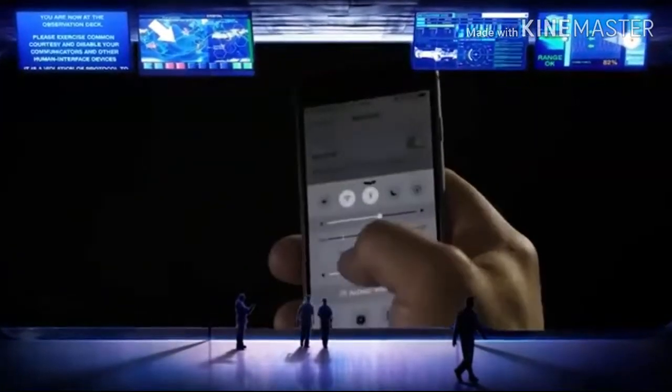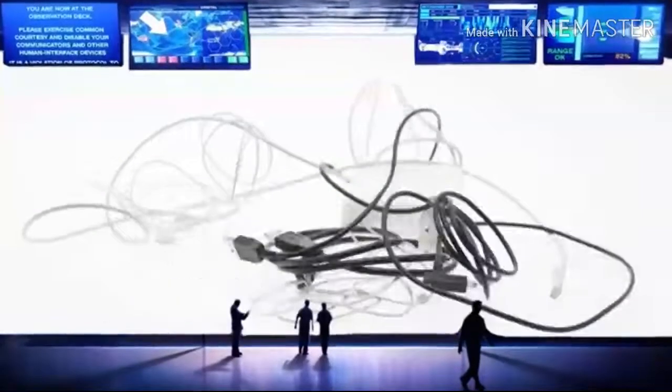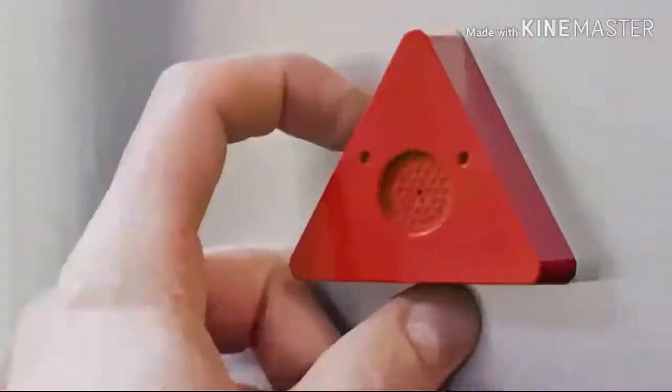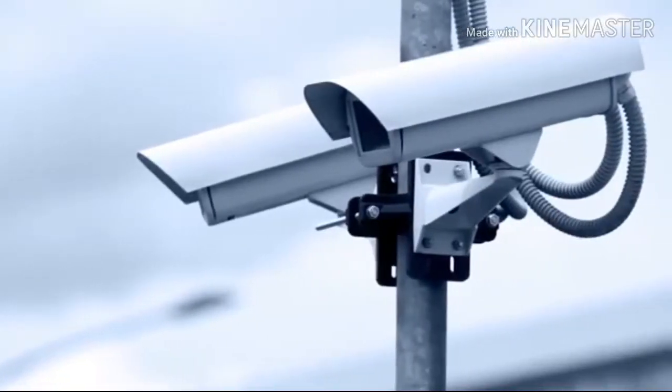By using innovative bone induction sound technology, the device lets you listen to your music or take calls without any sort of in-ear piece whatsoever, and instead you just look like someone wearing a really cool pair of shades talking to themselves. Sammy Screamer.